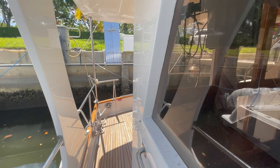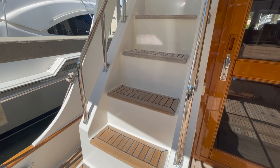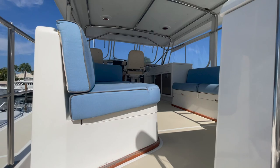The only teak area on this boat is aft, and it is covered by the hard top, so it is shielded from the sun as much as possible, and it's in really, really great condition there. That area would also be great for some deck chairs and table. Nice area to sit out.